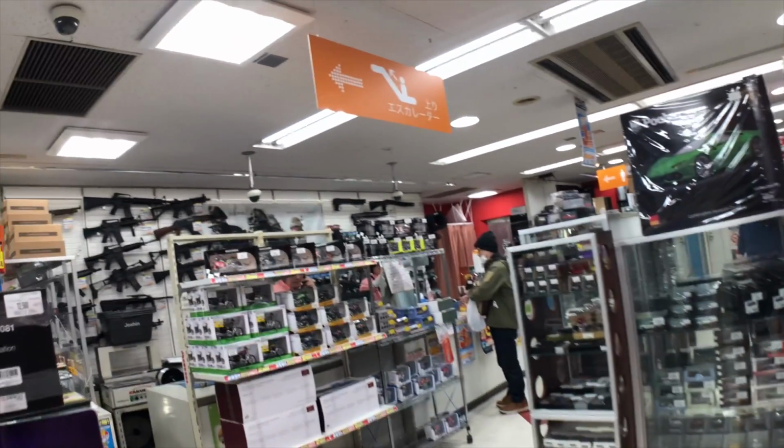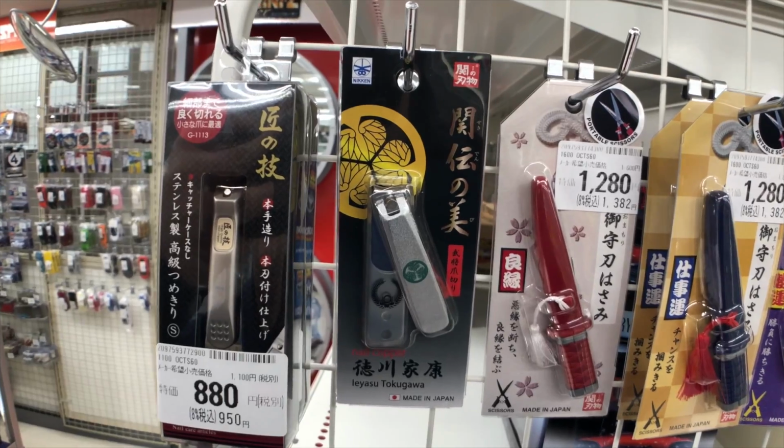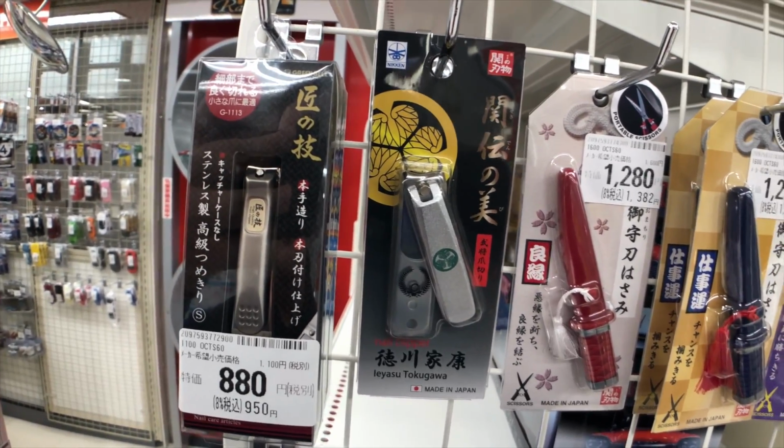Now the fourth floor was home to their airsoft and die-cast models. I really wasn't interested in them. Yo, those better be some bomb-ass nail clippers, man.